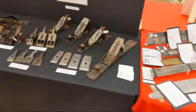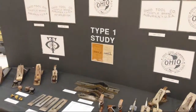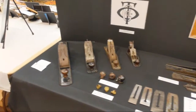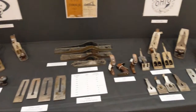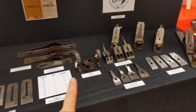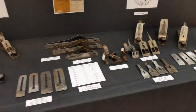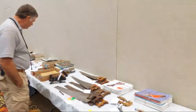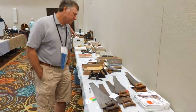Okay, this is Ohio Tool Company type number ones, or type ones, not number ones. So the first version of all of these for the Ohio Tool Company. And it goes through little differences in how to identify type ones all the way across, which is really kind of interesting. Back here behind us, these are all of the items that are for sale in the auction tonight. And there's actually quite a few interesting things down there.